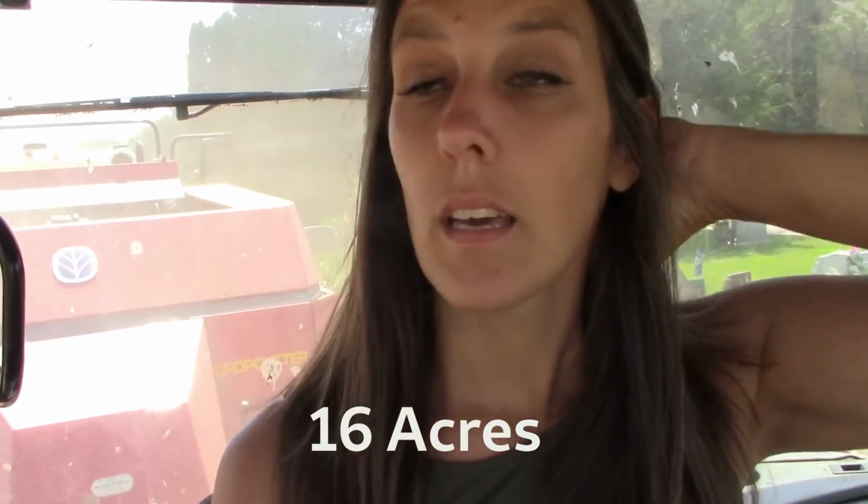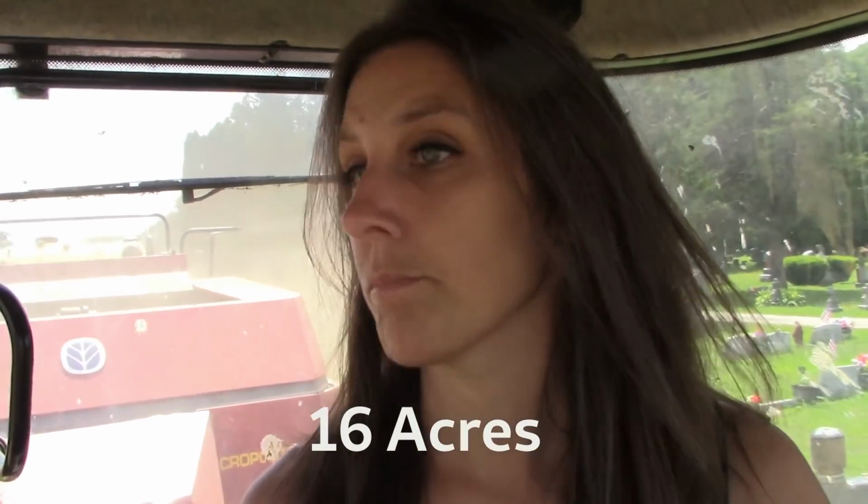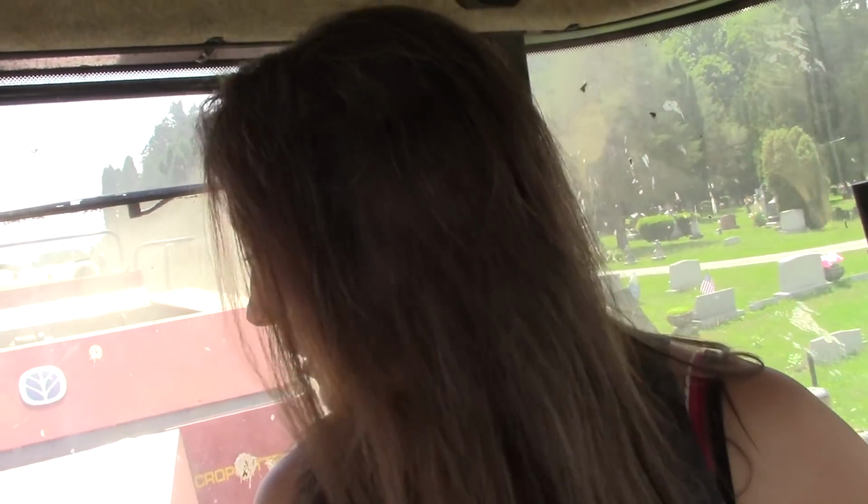It's 2:15, and I'm not sure how many acres this is. It's not that many. I want to say 25, but I don't even think it's that many. And we'll see how long this takes. I am going 2.6 miles an hour, and my capacity load is right at the top.